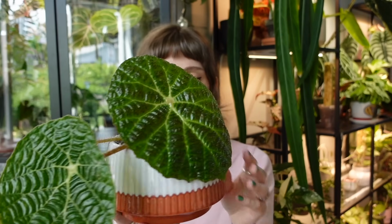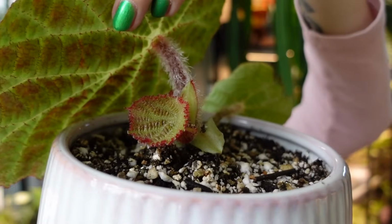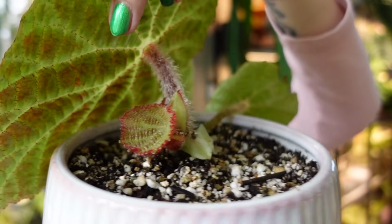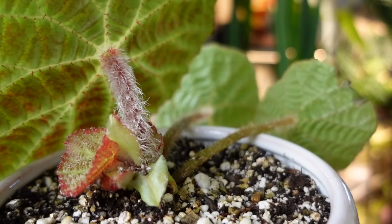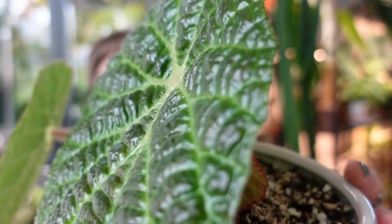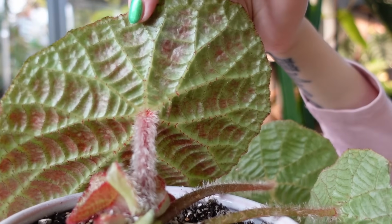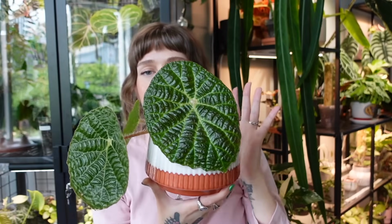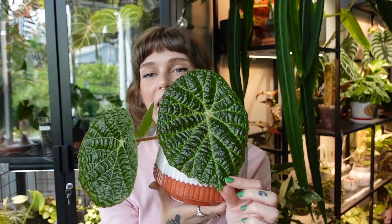There's actually a baby leaf. Oh my gosh, there's three baby leaves coming out right now. Oh man, you can see a baby leaf right there. It's so fuzzy too, this plant, the petiole. Oh my gosh, the whole thing has fuzz on it, the leaves. I don't know if you'll be able to see, but the leaves have a fuzz, the back of the leaves you can see. But obviously what makes this plant super unique is the spider web pattern that it has.